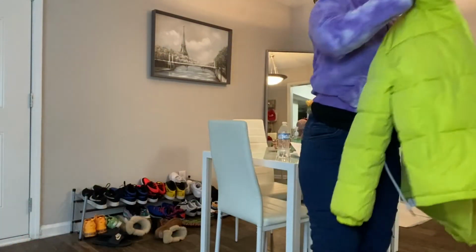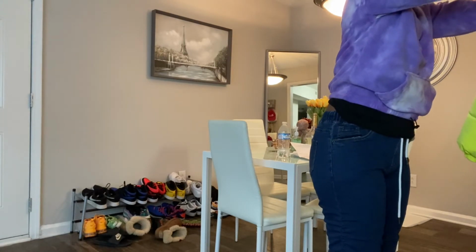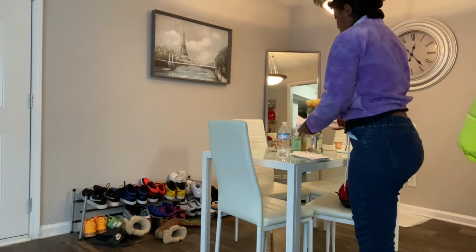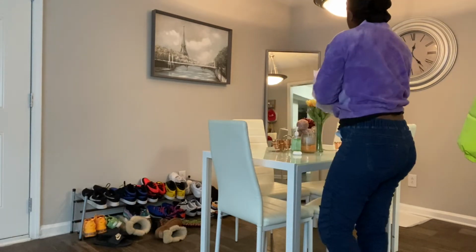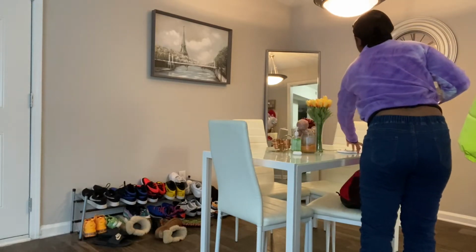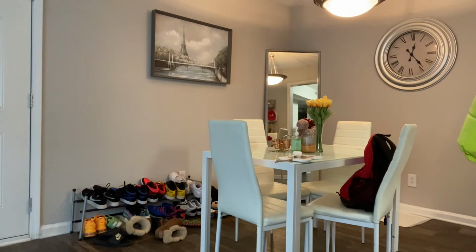All right, so now you can see we have moved on to the dining room area, which is personally my favorite part of my apartment. It does take the least amount of cleaning, I feel like, just because we don't really use this room that much. But basically what I have to do in here is go ahead and wipe down the tables, remove all the water bottles and all the trash from the tables, as well as just make sure I sweep the floor. And then in a second here, you're going to see me clean up the shoes.